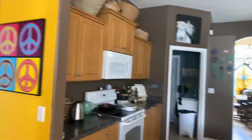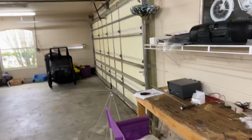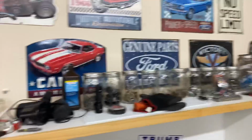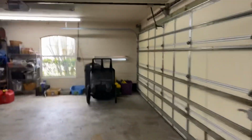I'll try to keep my fingers out of the screen. Well, here we go. It's a really big garage. So here's Joe's ham radio set up, and he's putting in an antenna. We have a tower, and that's going to be going in on Friday. So we're just putting that all together, and his tools and things. So this is really a nice little place for him to have his stuff, and like I said, it's air conditioned.